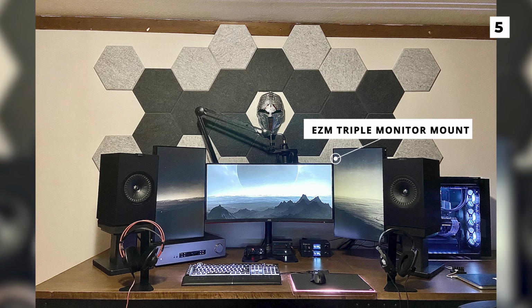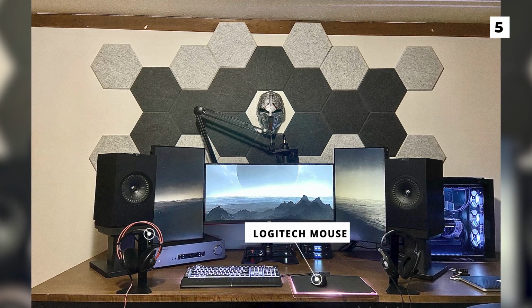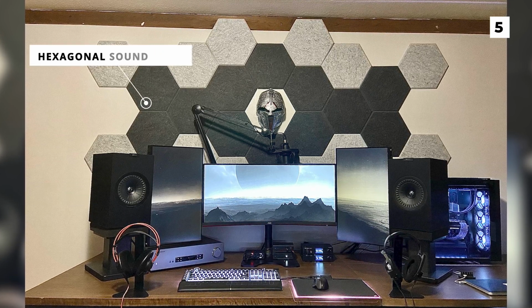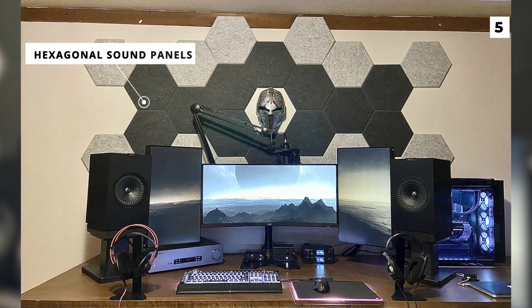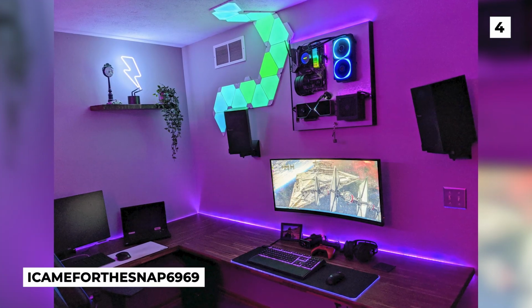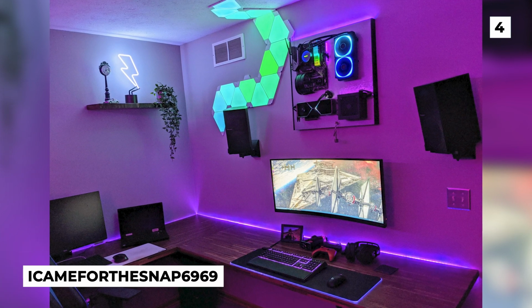For our other peripherals, you can spot what looks to be a Logitech mouse, as well as an AKG K712 Pro headphones. I love the unique design they've gone with for those hexagonal sound panels, and I'm also a big fan of the Star Wars mask up on the wall, and I would love to see more pictures of this setup.